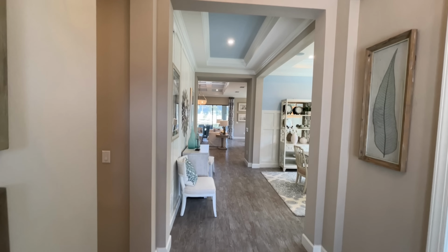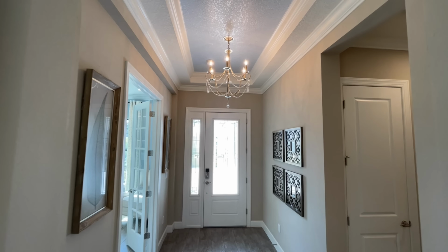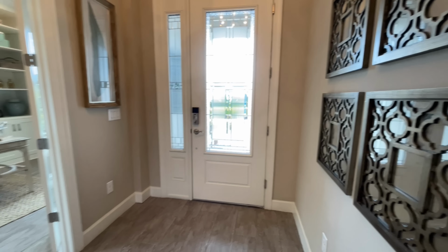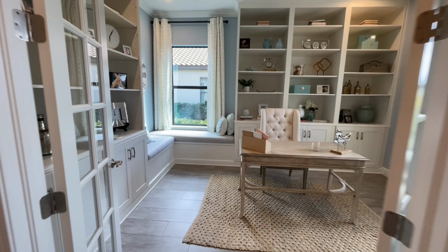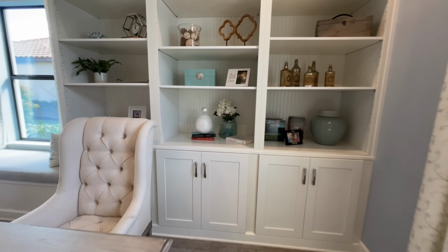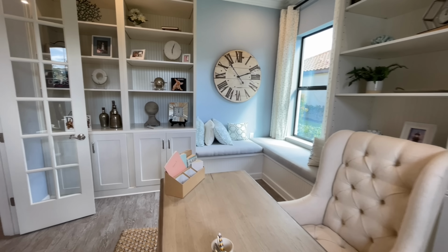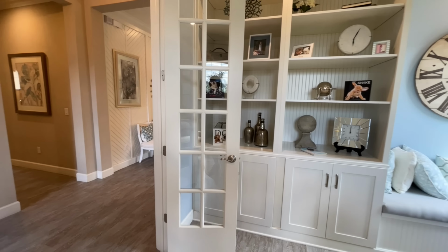This is what you were greeted with when you first walk inside. I'll go ahead and turn you around real quick. So this is your foyer. Immediately, you have a tray ceiling, beautiful chandelier, gigantic doors. And now this home can be a 3-bedroom, 3.5 bath, I believe. So this room right here could be one of the bedrooms, but here it's set up as an office. And this sits right up at the front of the house. So really pretty. I've loved all the decorating here too. It's been nice. Cute little bench area. And then your French doors that come in here.